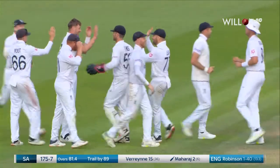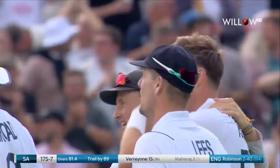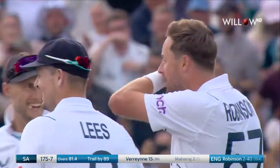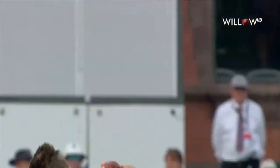Well, it was an accident waiting to happen, wasn't it, for Maharaj. Fenced to the couple, nicked one that went down, this one flew, and Ollie Pope took an excellent catch in the cordon. And it's no less than Robinson or England have deserved.